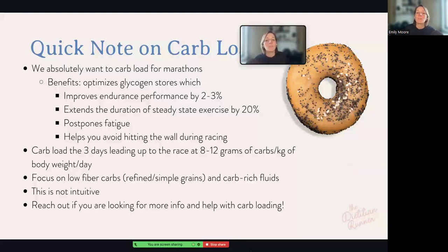We want to carb load for 3 days leading up to your race at 8 to 12 grams of carbs per kilogram of body weight per day. Might seem like a lot. It is doable. This is something you definitely want to practice at least one day of during your training. So pick a long training run, pick the Friday before if your training run is on a Saturday. We want to focus on low fiber carbs because 8 to 12 grams of high fiber carbs is not going to feel good. There's such a thing as too much fiber.